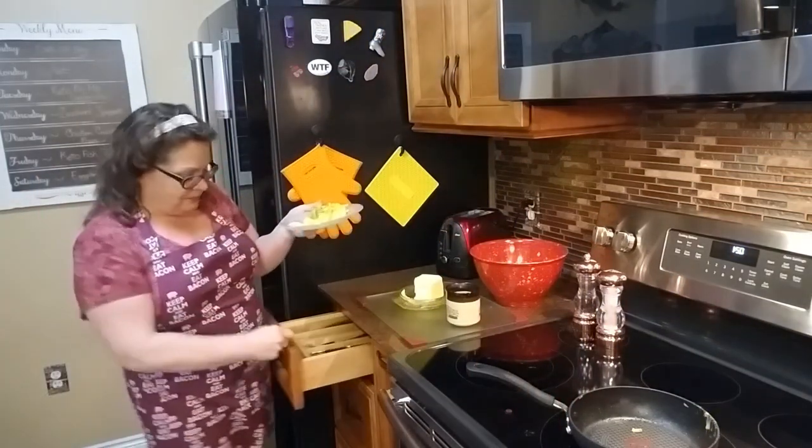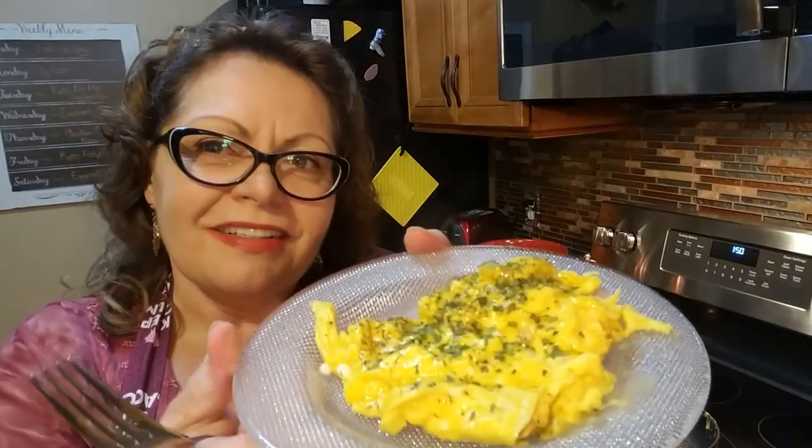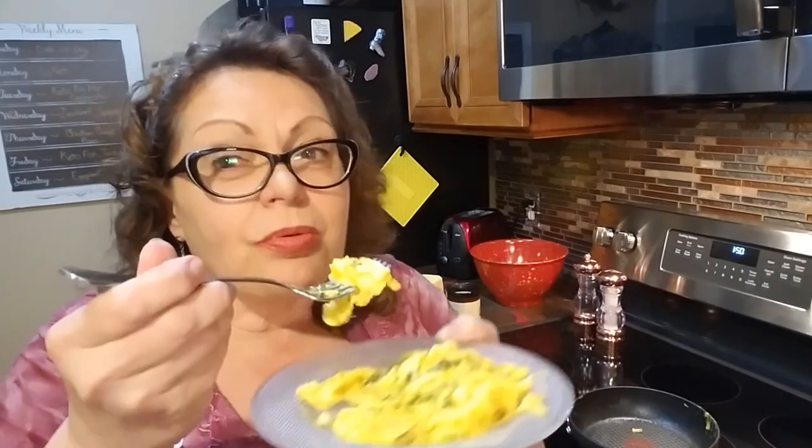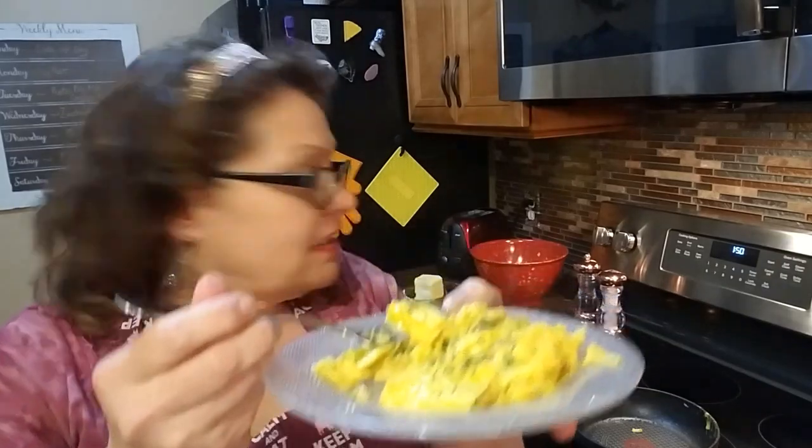Grab a fork. They're beautiful. Look how rich those eggs are. All right. I'm going to take a bite. Oh, they are fabulous. Make some sausage on the side for a little more keto deliciousness. But these are really fluffy. It's that simple. Don't ruin your eggs by putting some other ingredients in it. Just use eggs.